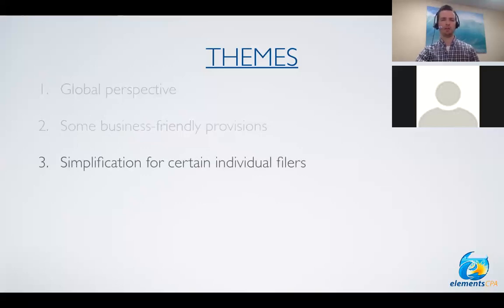Third main theme overall is there is simplification, but it's really for a certain segment of the individual filer market. So again, most of the small business owners are not going to see simplification on their returns, and in fact, they might see a little complication. But for individual filers who are your straightforward, hey, I have mortgage interest and I have charitable contributions, and I pay real estate taxes, a lot of them are going to find that they no longer need to do an itemized tax return, and there's not going to be a lot left for them to do after they take this new standard deduction.